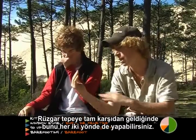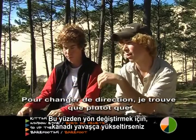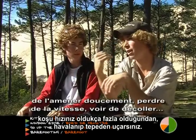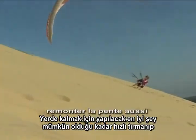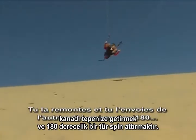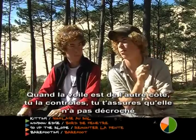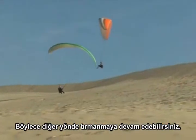And then for when the wind is perfectly straight up the hill, you can do it in both directions. So to change direction, I find that instead of bringing it up quite slowly, because it has quite a lot of speed and you're running, and normally you take off and fly away from the hill, the best thing is to stay on the ground to go up the hill as fast as you can. So you bring it up and then you spin the wing 180 degrees, and you turn your body at the same time. And then when the wing is on the other side, you just control it and make sure that the wing is not stalled, and then you continue going up the other direction.